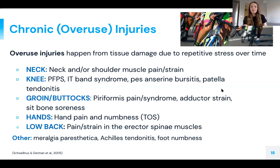And then in terms of the sit bone pain, that's definitely one. It might indicate that you need a different seat. It might indicate that your seat needs to be adjusted, or if you haven't tried it, padded bike shorts are the best thing that's ever happened to me. So those, if you don't have them, go get them.